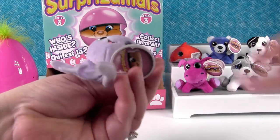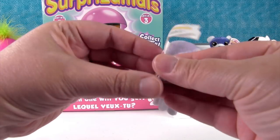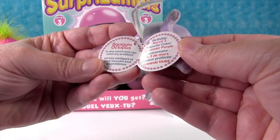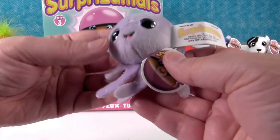Oh, this one's cool. I forgot about this one. It's the little octopus. This is a rare. Ooh, wow. I love how blue the eyes are. It's Squiggle the octopus. Squiggle is very smart and can solve any problem. Squiggle's birthday is March 3rd. Favorite color, lavender purple. Cute.